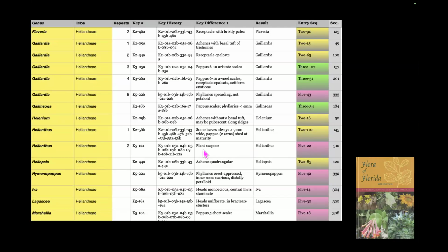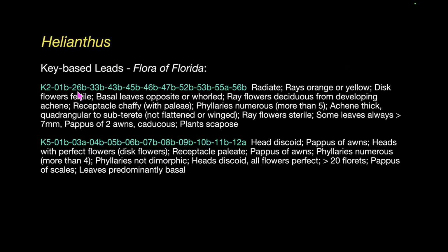Why is that? Because key 5 is for plants that don't have rays, ray flowers. And if you know Helianthus radula, you know that many times there is no evident ray flower, or it's so reduced that it's hardly evident in radula. So of all the species of Helianthus, the one that is the exception means that Helianthus shows up in two different places in this huge key. So let's look at Helianthus.